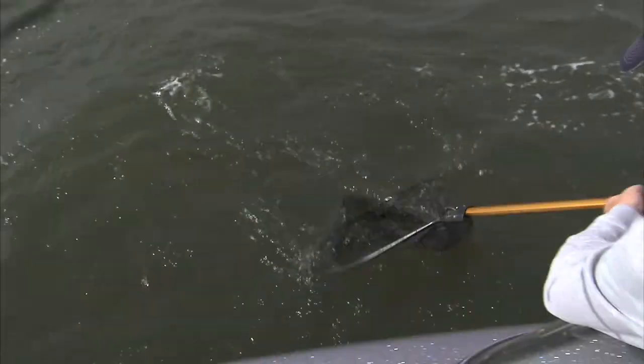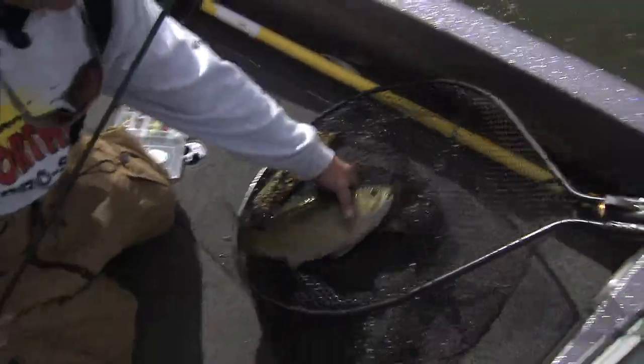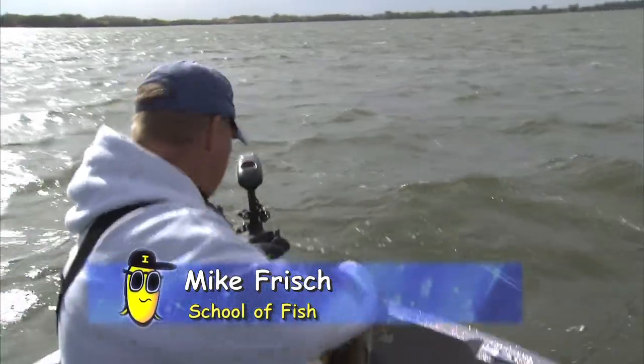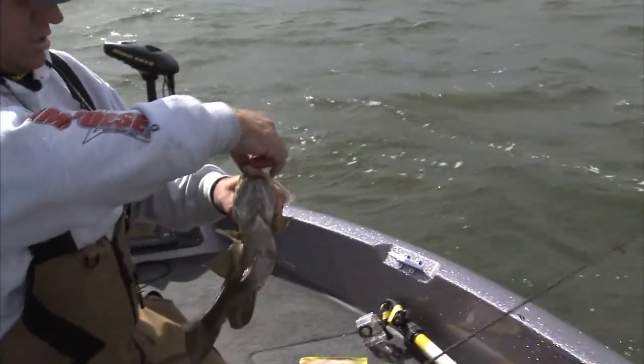Oh, there he is. Yeah, see, there's a nice catch. The weeds there? Yeah. Right on that transition. Bob? Yeah. There we go. Thank you. Ooh, he's fat too. Yes, he's been eating. Oh, look at that. Right where the weeds go into hard bottom.